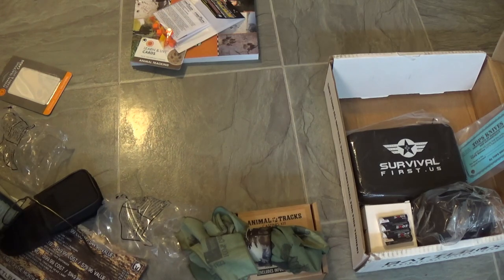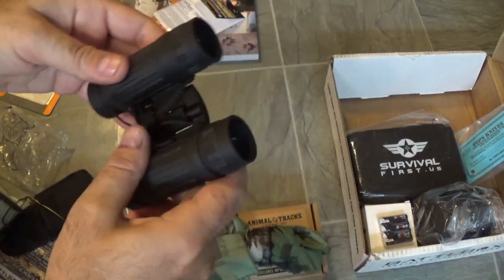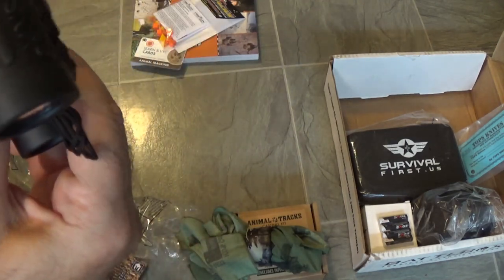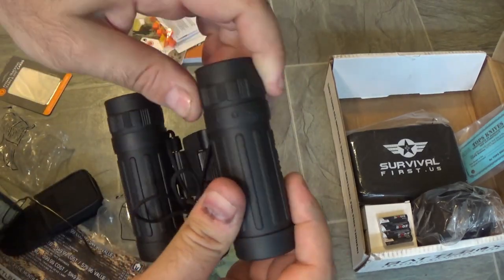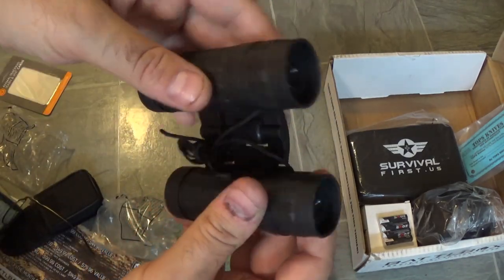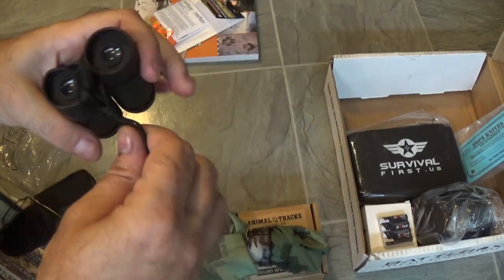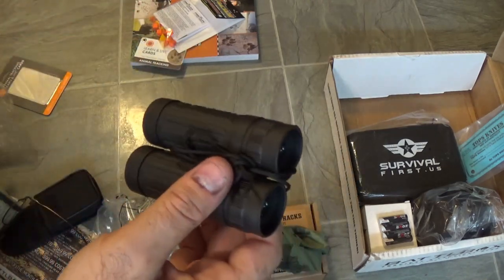Let me take a look. Pretty clear optical picture, for basic $14.95 binoculars. You know what I'm noticing though? Only one of the eye cups is adjustable for your specific eye. Some of the better ones have two, so you can customize it for each eye. Especially somebody like me that's got astigmatism in each eye, it helps. But these are not bad.